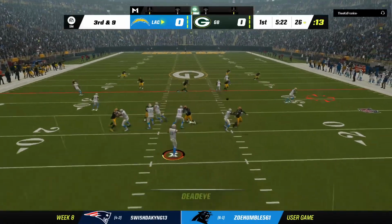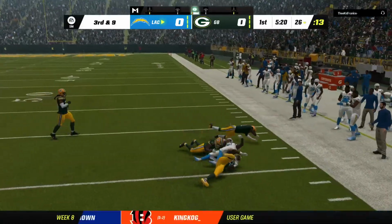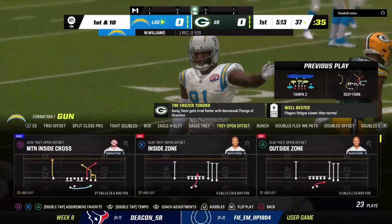Now it's Herbert. Throw right side, complete to Williams. And he is going to have the Chargers first down as they're able to get the 3rd down conversion.